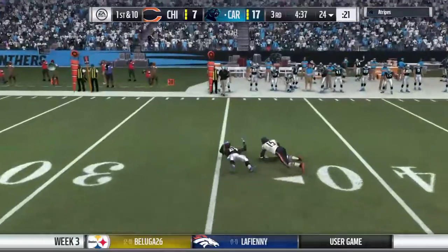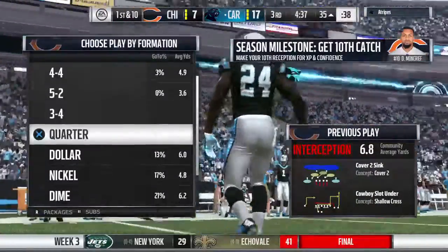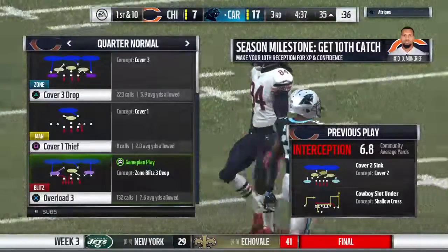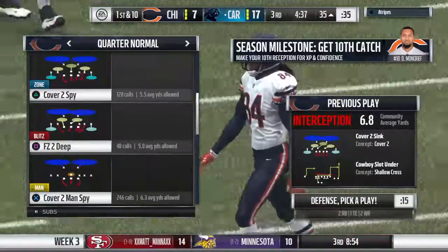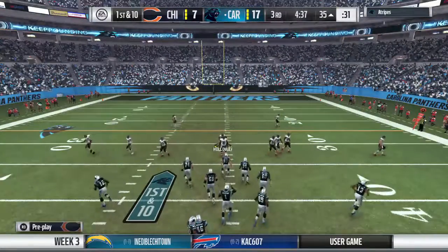And his pass is intercepted for the 4th time today. A great read, and it's picked off. And his crew will take over with the football at the 35-yard line. Really nice starting field position here for the offensive unit.